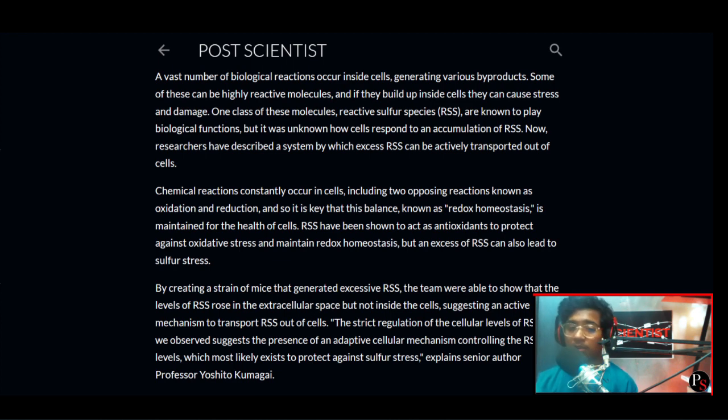So, I mean, it's not an organization, of course, it's reactive sulfur species which we are talking about, because it's being related to the Indian RSS. So, yep, never mind. Please refer to this only, not the organization, of course.